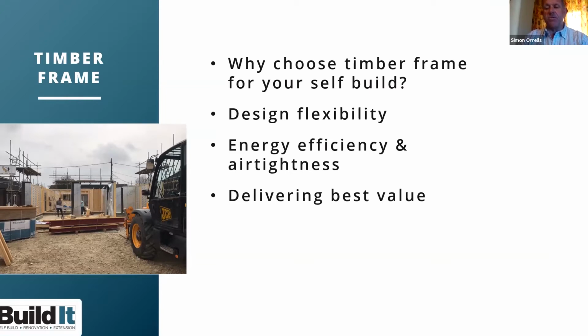So we can take it, as soon as you've got planning, we can take it right through. And that helps the buildability of it as well. Energy efficiency and airtightness, fully insulated building envelope, breathable wall solutions from building regs down to sort of 0.09, with thin wall solutions and a fabric first approach, which is what we've been pushing for a long, long while.